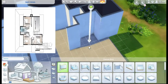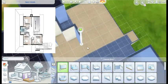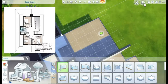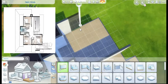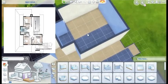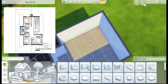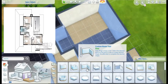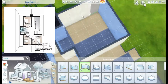This is at least a door length. And it goes back into this area. So we have the nightstand, the double bed, a nightstand. So it's perfect size. This is the perfect size it is. So that's how you learn. And if your build does this and you can't get a roof, simply just grab your custom room tool and just go across connecting the dots around.